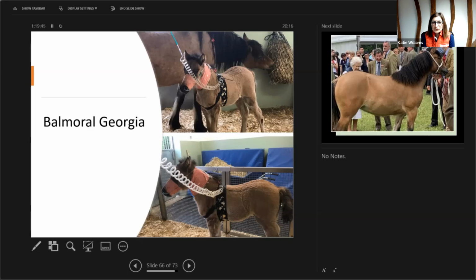And was she able to suckle the foal, or were you having to use milk replacers? Yeah, so they were both, but they were using milk replacers as well.